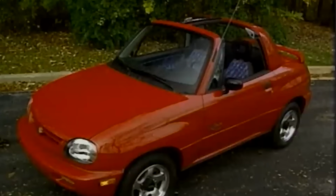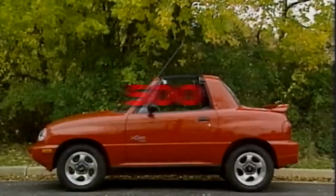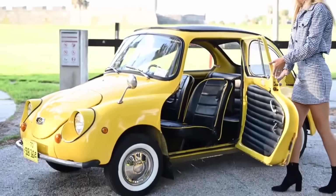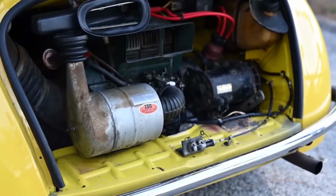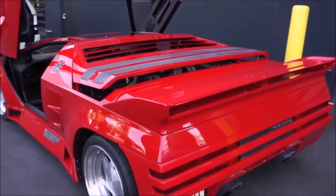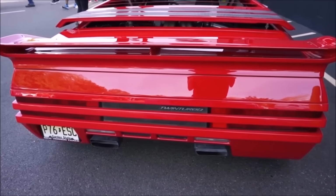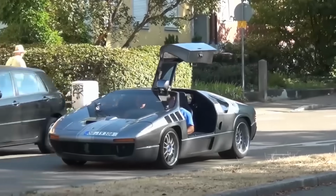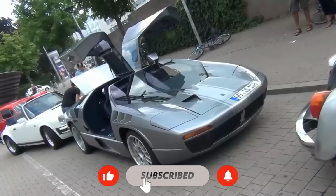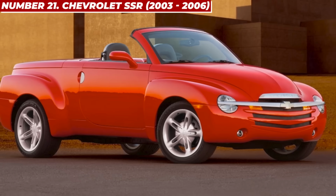The number one most failed car on our list was so bad that fewer than 500 made it to North America, and those that did were mercifully hidden away by embarrassed owners. Watch every second of this countdown, because this isn't just automotive trivia, it's a masterclass in how not to design, build, and market vehicles. Miss any of these cautionary tales, and you'll never fully understand why today's cars are built the way they are. Number 21.